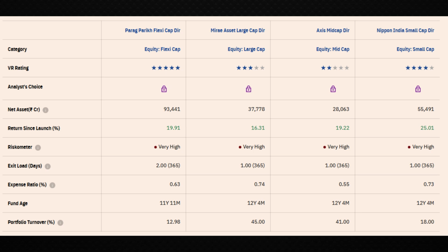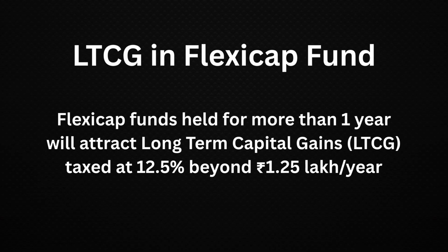And most importantly, they recovered faster because the fund managers shifted weightage to the rising sectors as the economy came back. Now that's the adaptability. Just like any other equity mutual funds, for FlexiCap funds held for more than 1 year, you have to pay the long-term capital gain tax. And the tax is at 12.5% above 1.25 lakhs per year.